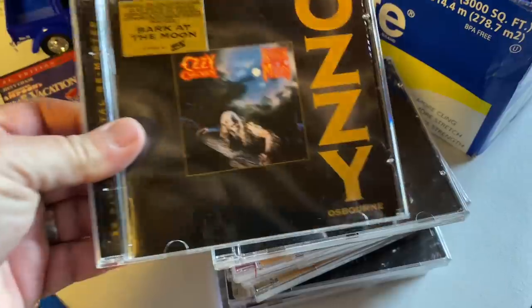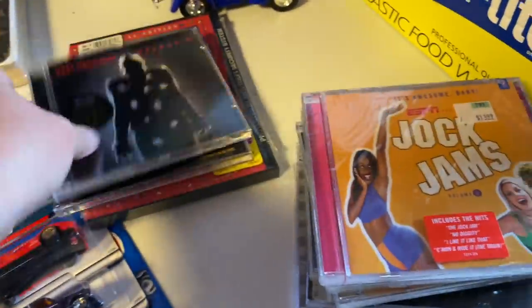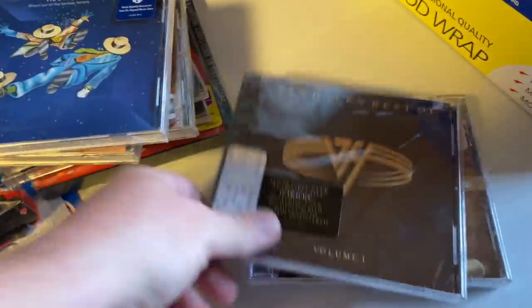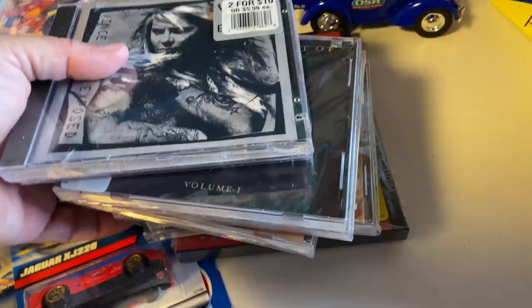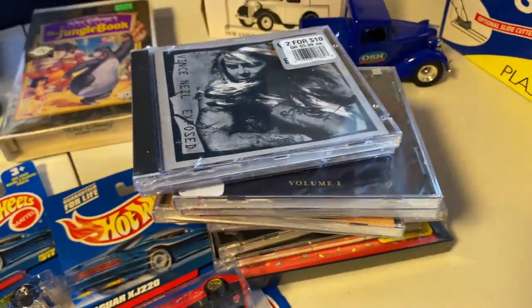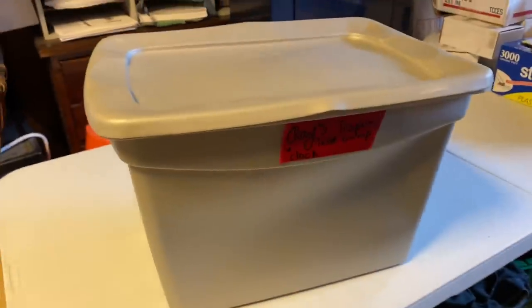And then we got some CDs here. That one's open. That one's open. I think the rest of them are sealed. Madonna, Shakira, Van Halen, Vince Neil. So these are all like sealed up. I think that makes them a little more valuable. I don't know. We'll still auction them off as a lot, but pretty good stuff. So yeah, not bad. All right, here's the next box.